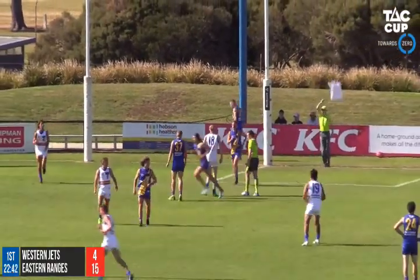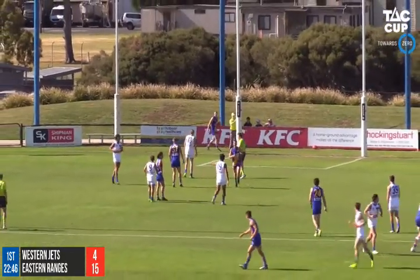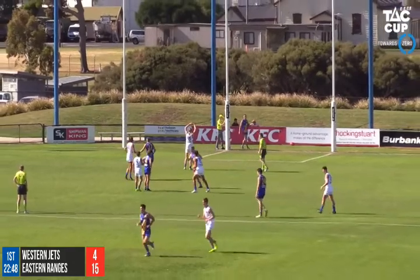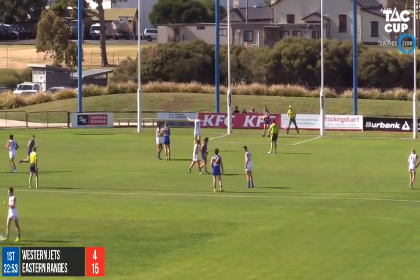Just starting to get on top at the moment. Just a little cleaner, Rick. I think when they get open play, they're grabbing the ball, they're kicking it to space. So I think Brooksy mentioned a couple of times they like kicking it out wide to the fat side, as we call it.